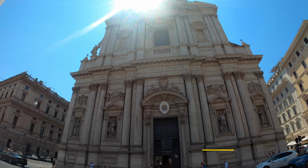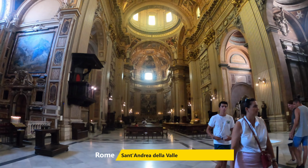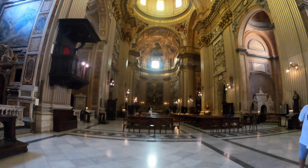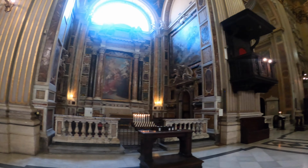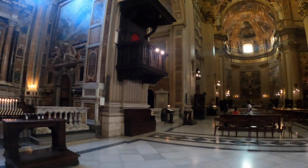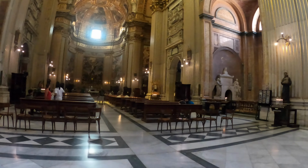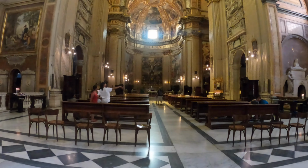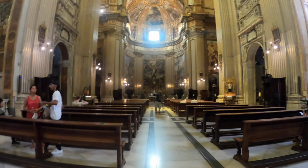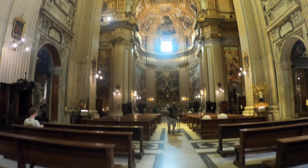First stop after the castle was the church of Sant'Andrea delle Valle. This is a very famous church known for its stunning interiors. It's very high, intricately decorated with arches and frescoes on the ceiling. One of the unique things about this church is that it has mirrors in the middle of the church, so you don't have to crane your neck looking at the spectacular interiors.